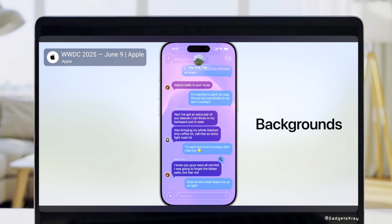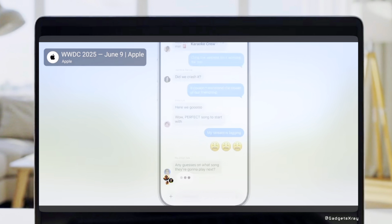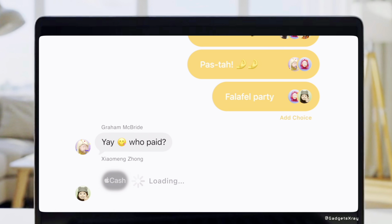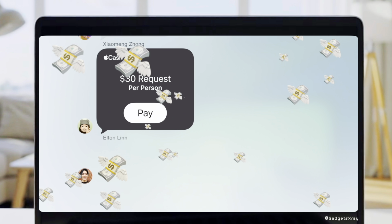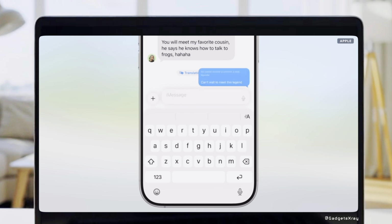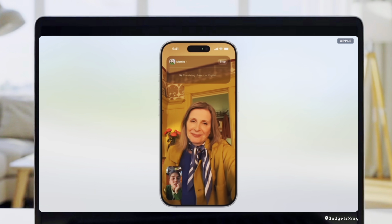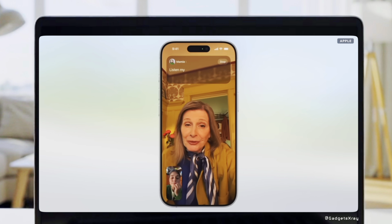Your conversations are also becoming more expressive and functional. In iMessage, you will now be able to set custom backgrounds for your group chats, visible to all members. And yes, typing indicators are finally coming to group chats. Additionally, you'll be able to send, request, and receive money via Apple Cash directly in the conversation. But perhaps the biggest breakthrough in communication, new live translation feature. Directly in your calls, messages, and even on FaceTime, you'll be able to communicate with anyone, in any language, even if they don't have an iPhone. Language barriers are coming down.